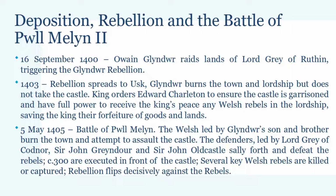And they end up capturing Glyn Dwr's eldest son, Griffith, and they end up killing several really important commanders. So Glyn Dwr's brother is killed in this battle. I think it says Rhys Gethin's also killed in this battle. And also the abbot, John ap Hywel is his name, the abbot of Llantarnam. He dies while apparently administering to the wounded on both sides of the battlefield. And this is basically it for the rebellion. After that, it peters out.